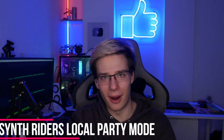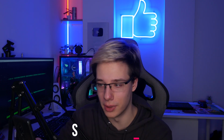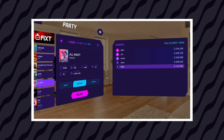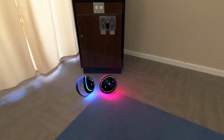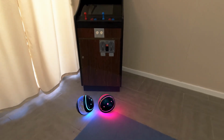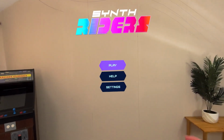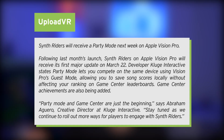Synth Riders will apparently add a local party mode on the Apple Vision Pro. Following last month's launch, Synth Riders on the Apple Vision Pro will release its first major update on March 22nd. Developer Kluge Interactive states party mode lets you compete on the same device using Vision Pro's guest mode, allowing you to save song scores locally without affecting your ranking on the Game Center leaderboards. Game Center leaderboards are also being added.